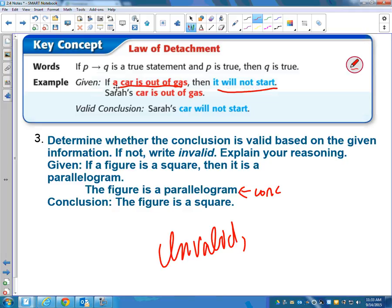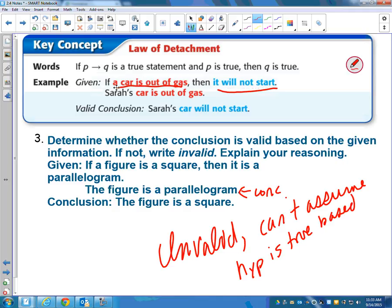You can't base it off the conclusion. Right, and that's what the book gave as our explanation there. So we could say this: can't assume hypothesis is true based off conclusion. But we can say if the hypothesis is true, then the conclusion is true.